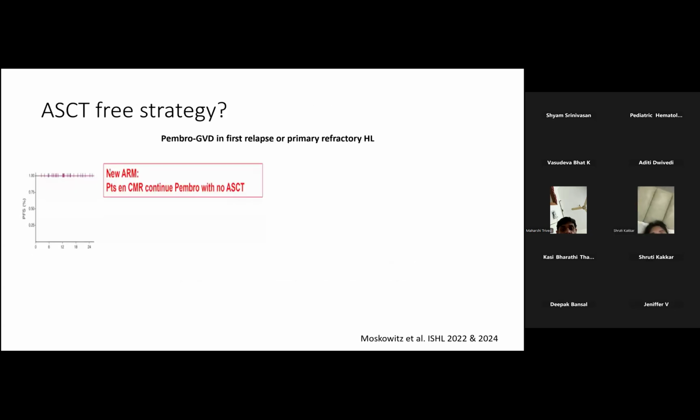Again, so this was another study. This was recently discussed in the International Society of Hodgkin's Lymphoma study 2024. So what happened was, initially patients, this included adolescents, young adults predominantly, received pembrolizumab with GVD based salvage. As you can see, the progression free survival was 100%, but at this time point all patients received pembro GVD followed by autologous bone marrow stem cell transplant.